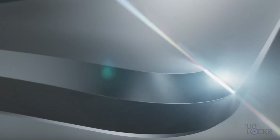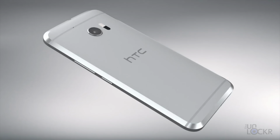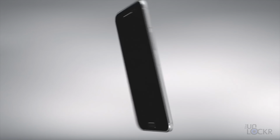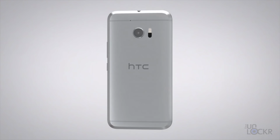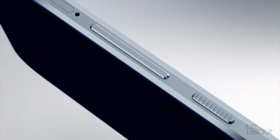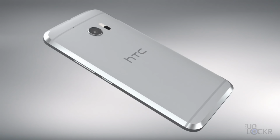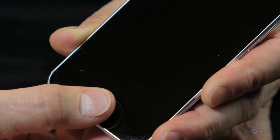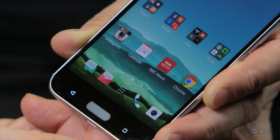The body of this new device has chamfered edges on the back of the unibody metal design, along with smaller edges on the front to help the 5.2-inch 2.5K Super LCD 5 screen transition to the thin sides of the device. On the right side, we have the SIM tray, a textured power button to help you differentiate it from the volume buttons that also sit on that same side. At the bottom, we have a fingerprint sensor/home button and capacitive buttons for back and multitasking.